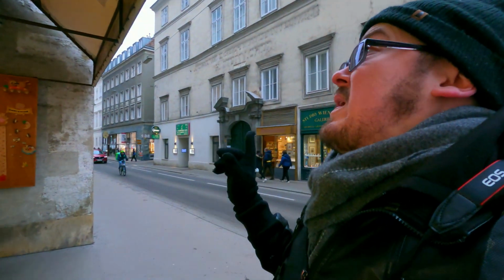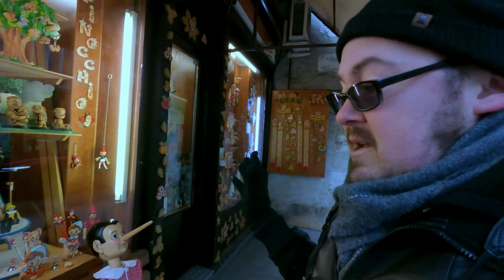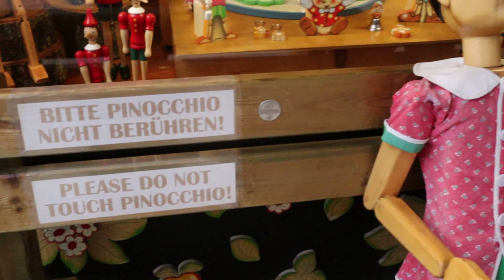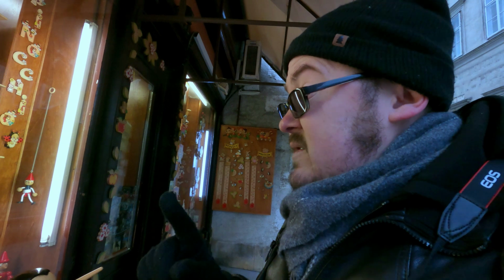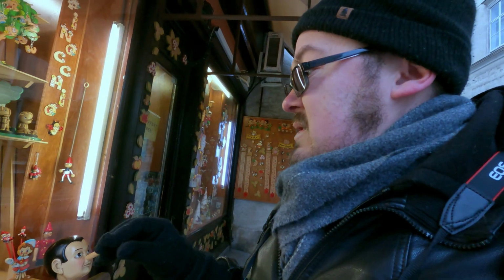So when you come around the main square, around the backside of the palace, there's this little shop. I can't even tell where the name is, but it's this wooden shop that has all of these different wooden puppets, and they got Pinocchio out here. Now it does say, do not touch Pinocchio. Don't touch him. Geppetto will get mad at you. But even so, it's actually cool. All these little wooden puppets in it. It's really nice.